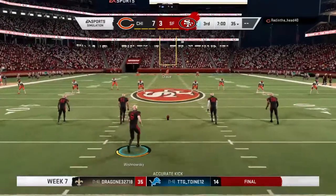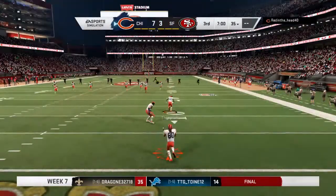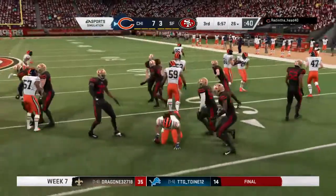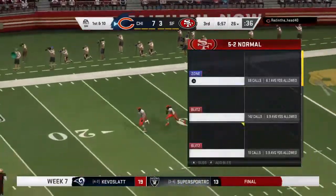Set to resume. Here we go with the second half. The Bears holding the lead and ready to receive the kick. This is taken at the 3. And he'll take this one near the 25, call it the 26-yard line. At their own 26-yard line.